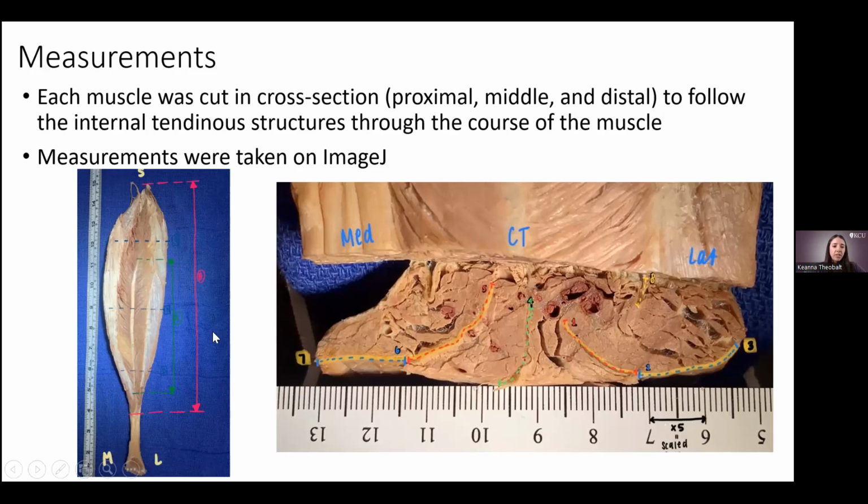So we measured on the anterior surface both the central tendon, which is this measurement in A, shown in green, and the muscle belly in pink. And then we used that to cut it in 3 equal sections, proximal, middle, and distal.